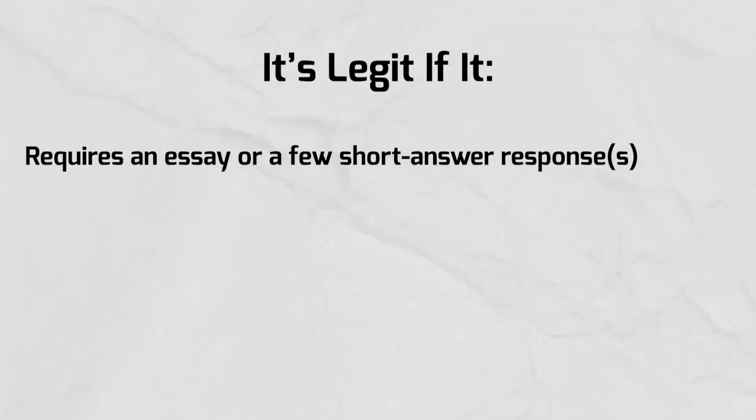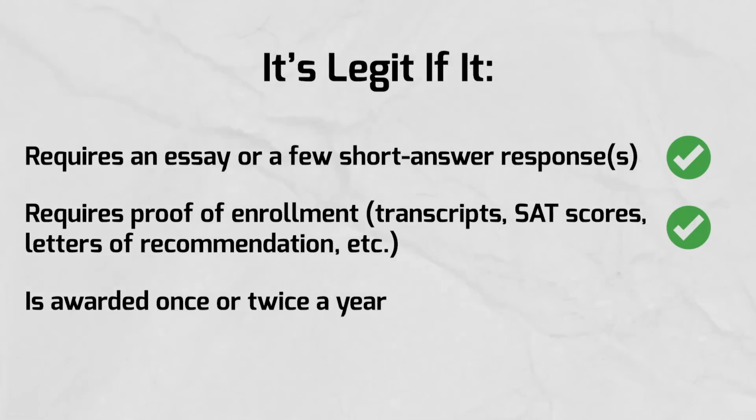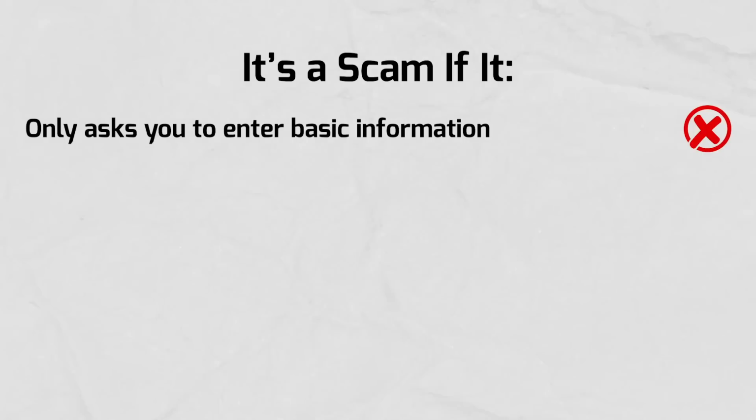If it requires an essay or a few short answer responses, it's legit. If it requires proof of enrollment like your transcript, SAT scores, or recommendation letter, it's legit. If it's awarded once or twice a year, it's probably legit. Now, if it has no requirements other than entering your basic information, it's probably a scam.